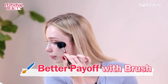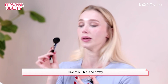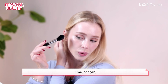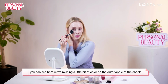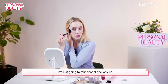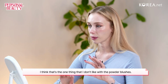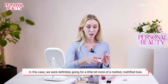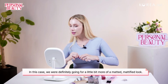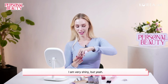There we go. Much better payoff with the blush brush. All right, I like this. This is so pretty. Okay, so again, you can see here we're missing a little bit of color on the outer apple of the cheek. I'm just gonna take that all the way up. I do like that it's not matte though. I think that's the one thing that I don't like with the powder blushes is that they mattify all the oil. In this case, we were definitely going for a little bit more of a mattified look. I am very shiny, but yeah.